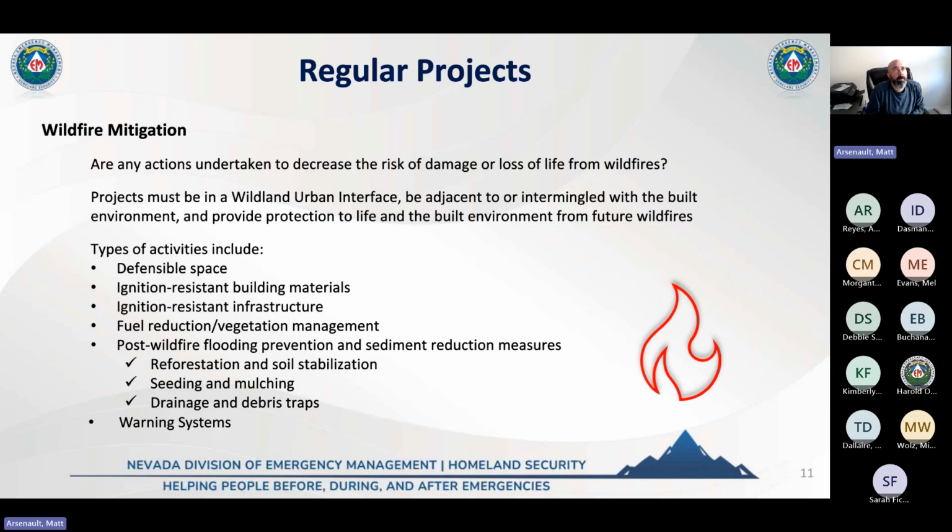So the key here, there are a lot of different types of wildfire projects, right? You could have defensible space, where a homeowner wants to participate in a defensible space program or apply for defensible space. That's where you're creating that protection barrier from an individual property owner to the wildland urban interface, or the WUI. So they're trying to take some measures to thin out the forest that's close to their home. Okay. So they want to keep that defensible space.